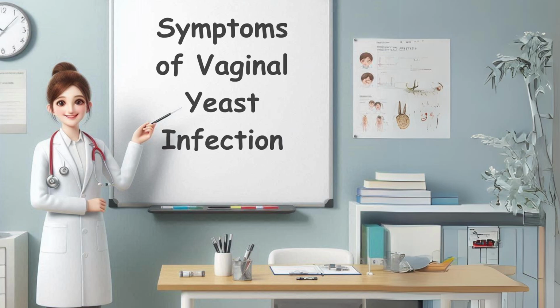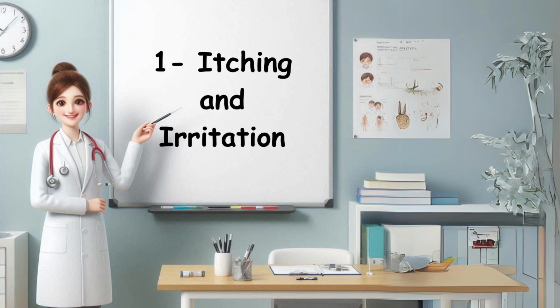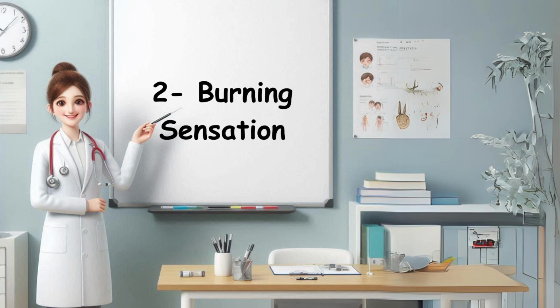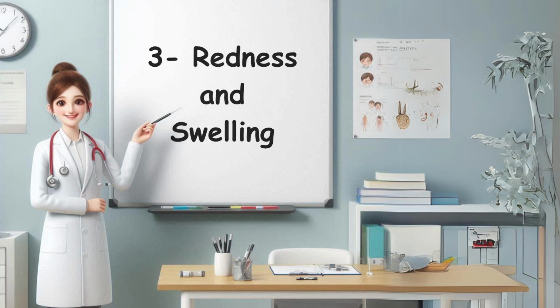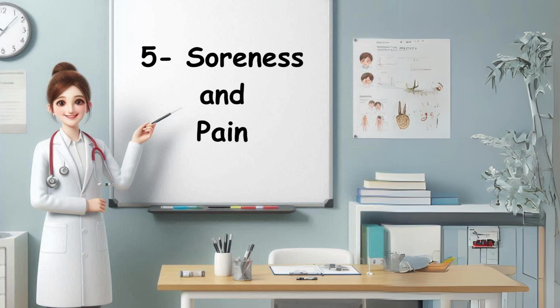Symptoms of vaginal yeast infection. The symptoms of a vaginal yeast infection can be quite uncomfortable and include: 1. Itching and irritation around the vaginal area. 2. Burning sensation, especially during urination or intercourse. 3. Redness and swelling of the vulva. 4. Thick white discharge, often described as resembling cottage cheese. 5. Soreness and pain around the vaginal area.